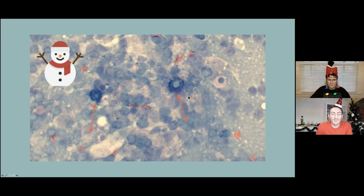That wasn't supposed to happen. And I'm checking the slides. Is this the same patient? Did I mix up the slides? So I hope everybody can see that these little things here, they don't belong in a lymph node.